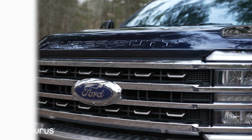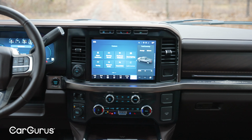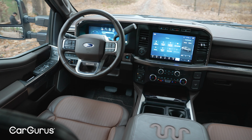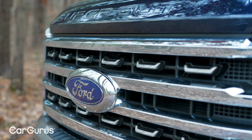The Super Duty is usually on a time delay after the regular F-150 gets updated, but the wait is worth it. More technology, more power, and a lot of amenities, especially the luxury inside, because this truck is the King Ranch. The Super Duty comes with 4 engine choices.